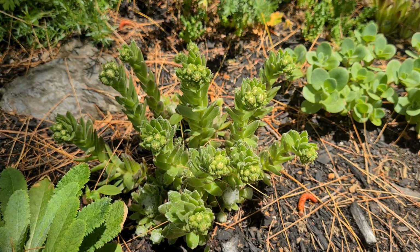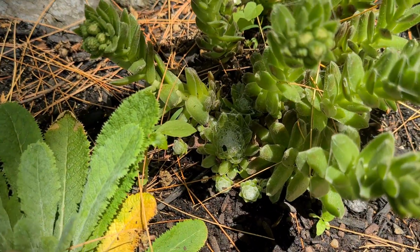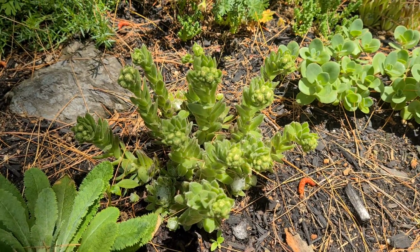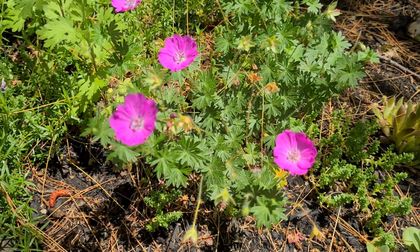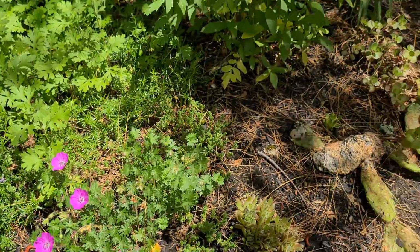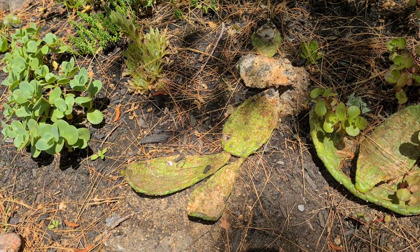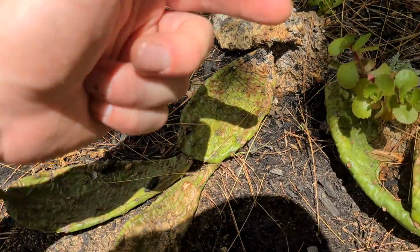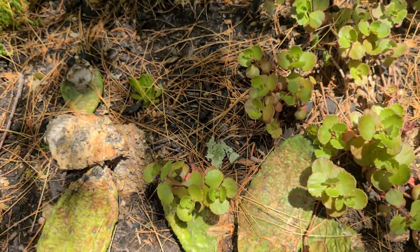And this is where my cobweb Sempervivum. You can see one that's kind of cobwebby in there, but these all flowered, or are about to flower. Some geraniums. I'm really excited about this. This is that ugly cactus that I was kind of worried about, but look, there's some new growth on there. We'll see.